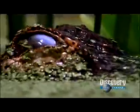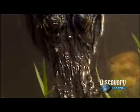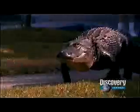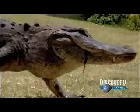Alligators are perfectly designed for this watery world. Powerful legs and tails are good for swimming. Transparent third eyelids make seeing underwater a cinch. And dark hides camouflage this predator's moves. But don't be fooled. Gators can get around just as easily on land as in water.